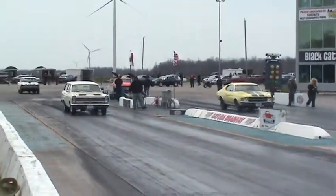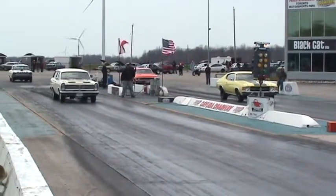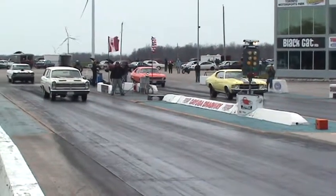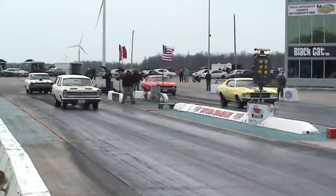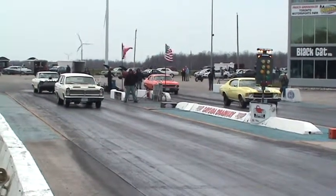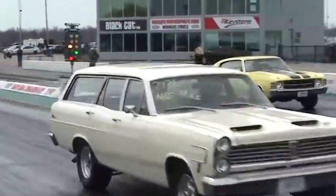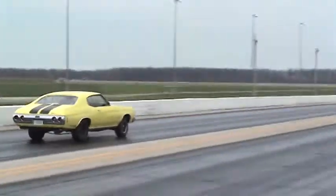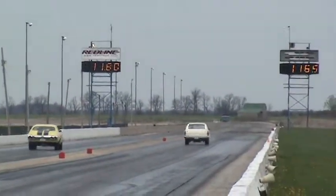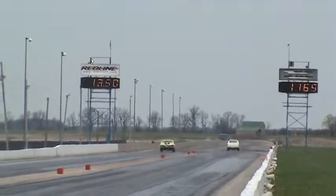Don Palmer, a legend Ford racer in that Mercury wagon. He's raced all kinds of stuff here since the 70s, 60s even. This wagon is street legal and he drives it all over the place and it goes high 11s. Very rare wagon. Over is out of here. And the Chevelle goes one more round.